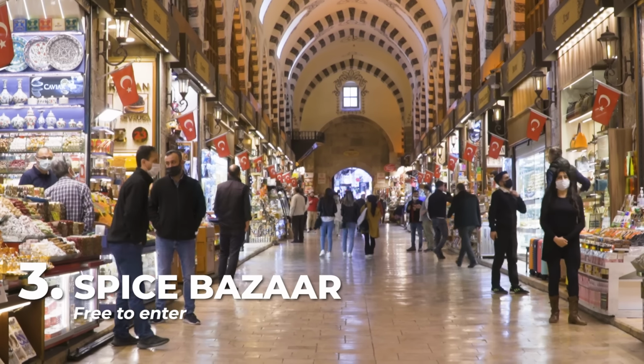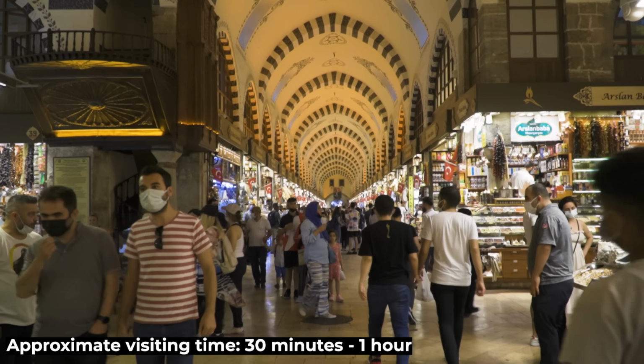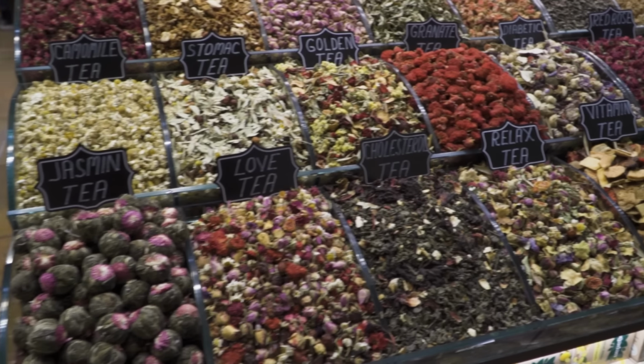Now it's time to explore another of the most traditional and ancient bazaars in the city, the Spice Bazaar, built in 1660. Here we can find all kinds of spices, Turkish delights, among many other products.